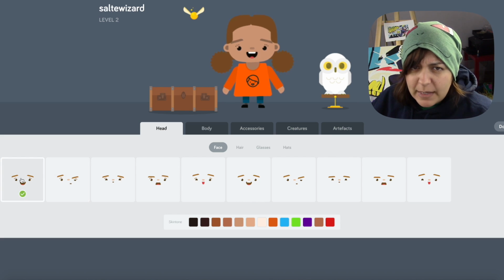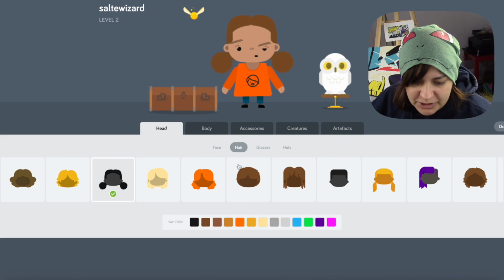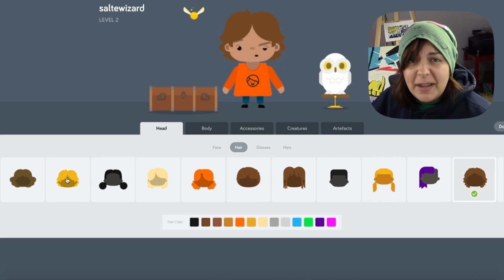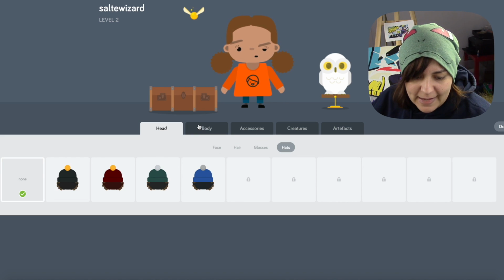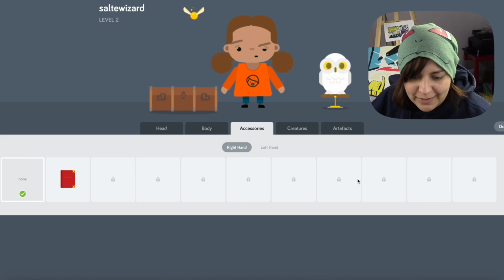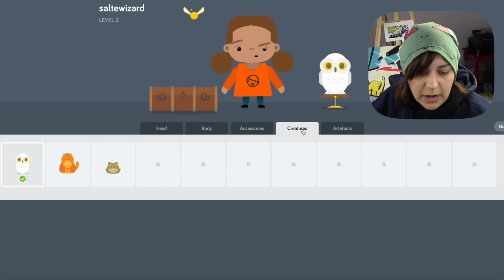We're gonna go with the skeptical face, because a little skepticism is very healthy. And of course, you can change the hair. I kind of like the side shave. I could never rock a side shave. You can have glasses, hats, body, accessories, and yeah, these are locked. From what I understood, you can unlock things depending on the challenges that you overcome, which is pretty good.